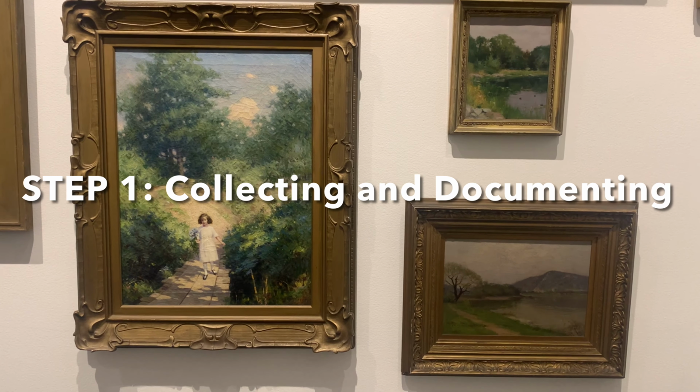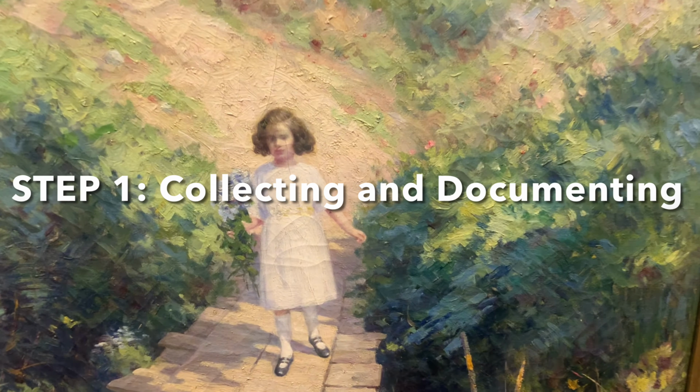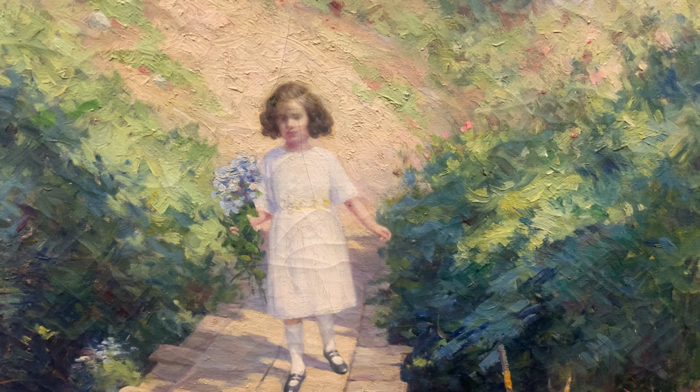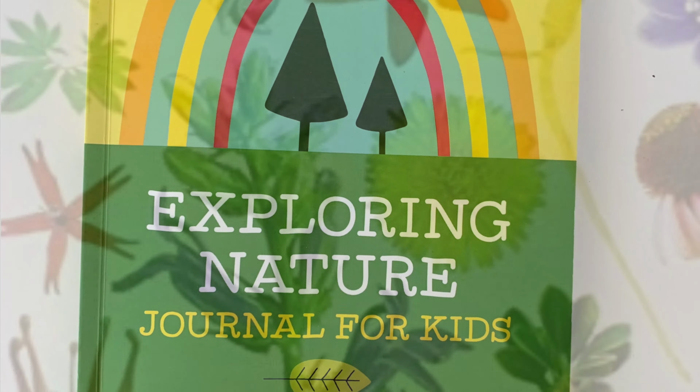Now that you have a bit of museum history, let's create an herbarium of our own. We'll start by collecting and documenting. First, you'll need a field guide. The Peterson field guides are very good.